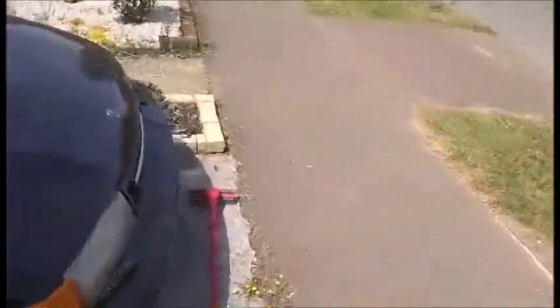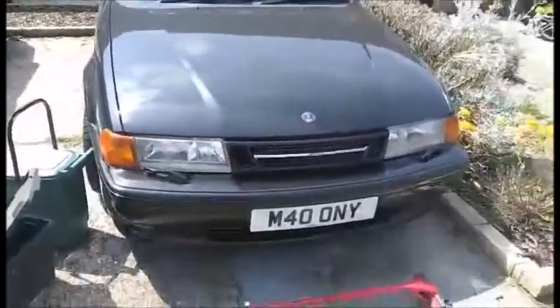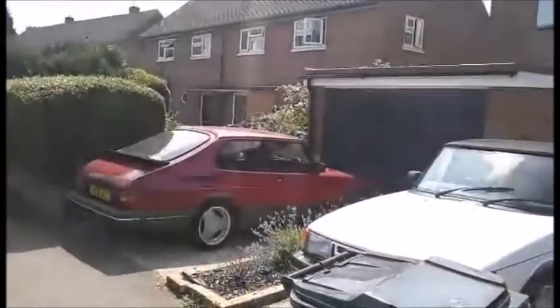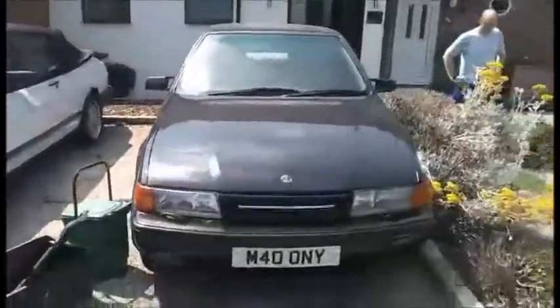And there's three Saabs here, all in perfect condition. Nice and clean, solid cars. Pretty rare now, but even three is extremely rare. There you go, guys. Three nice little Saabs.